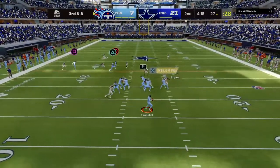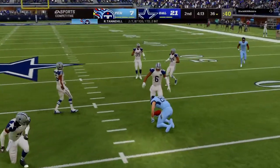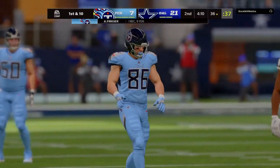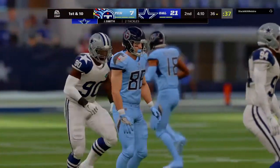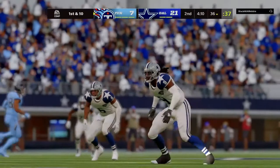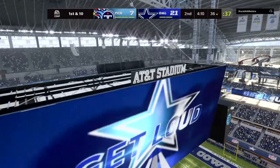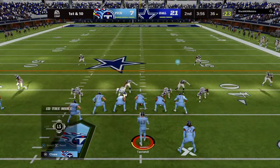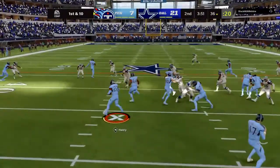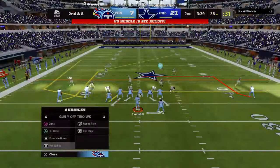Here's Tannehill. Escaping the pressure right. He's got his tight end, Anthony Firkser. And he will have a Titans first down as they're able to get the third down conversion. That's good for 9 yards as they convert on the third down play. A first down carry for Henry. And the hole closes quickly there. He gets maybe a couple left to the 38.